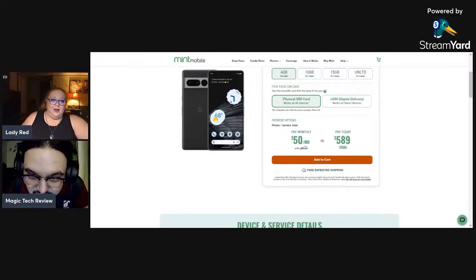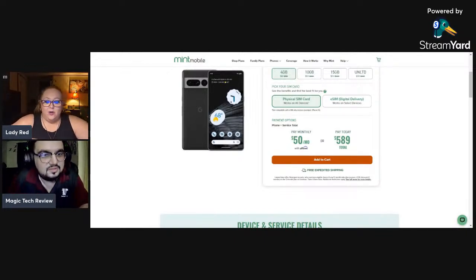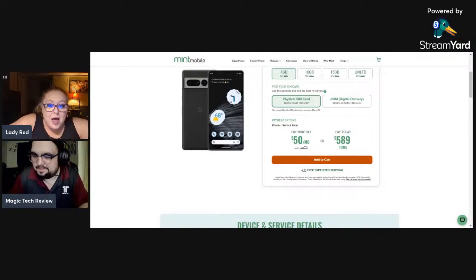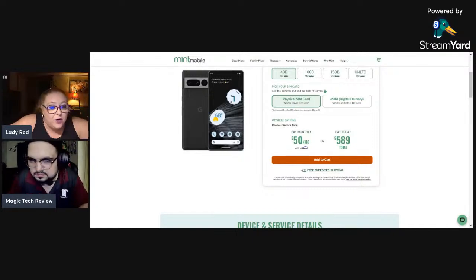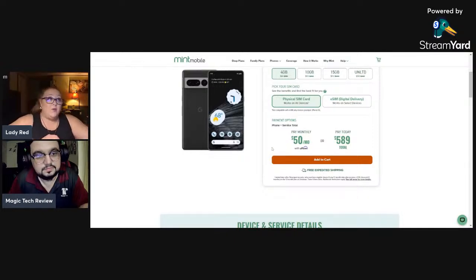Now, down here, and I don't know if y'all can see, I can see because I got bifocals. Limited time offer, new port in, which means you got to switch a number over. Whoever purchases an eligible device and any 12-month data plan receives a 50% discount for 6 months on the 12-month plan at checkout. Taxes and fees are extra, but you pay. Okay, you got to get a 12-month plan.